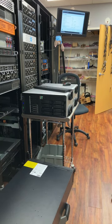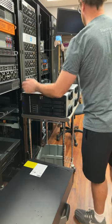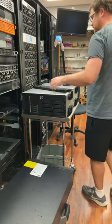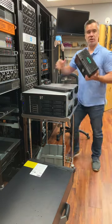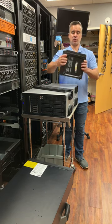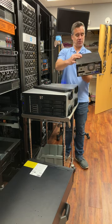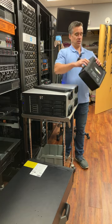Also, here, I've got one sitting right here. I don't know what these go for these days. And we're actually going to give one away here soon, so be on the watch for that. But these little dudes from HP are sick. This is the micro server, was it Gen 10 Plus? Yeah. ProLiant micro server Gen 10 Plus.